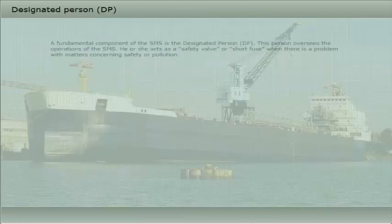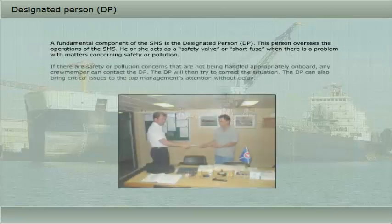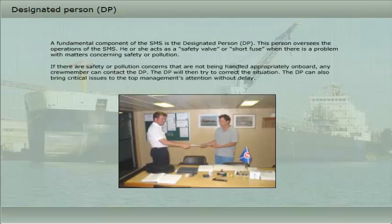A fundamental component of the safety management system is the designated person. This person oversees the operations of the safety management system. He or she acts as a safety valve or short fuse when there is a problem with matters concerning safety or pollution. If there are safety or pollution concerns that are not being handled appropriately on board, any crew member can contact the designated person. The designated person will then try to correct the situation. The designated person can also bring critical issues to the top management's attention without delay.